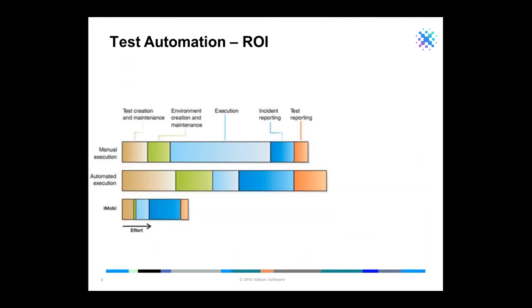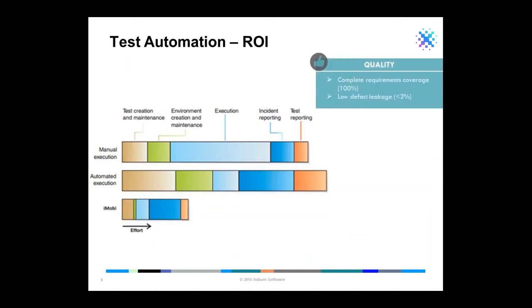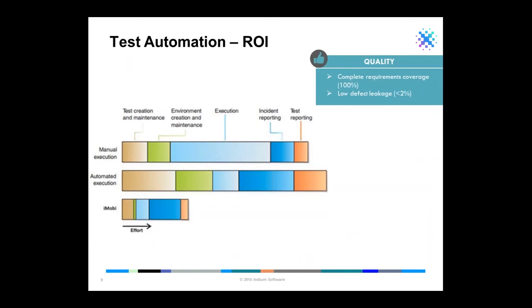We can clearly see there is a decrease in the test execution time from manual to automation. Similarly, there is a significant reduction in automation execution time while using a light framework like iMobi, which was demonstrated some time back. This is enabled through multiple executions in parallel. When we use a mature framework, we get better ROI on test automation. The automation also addresses the key quality attributes like maximum requirement coverage, very low defect leakage, and unified scripting process for many mobile devices.